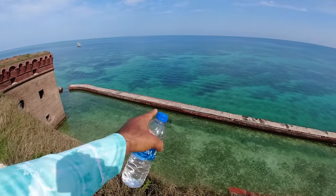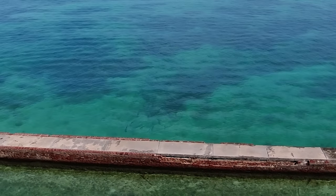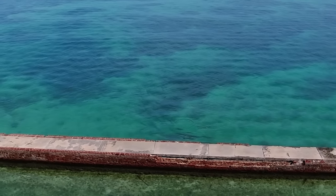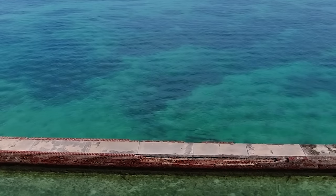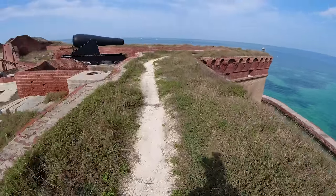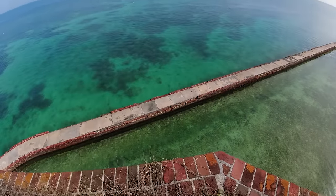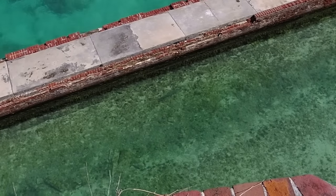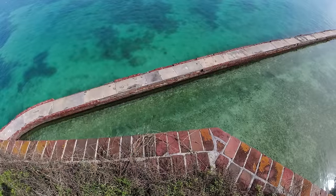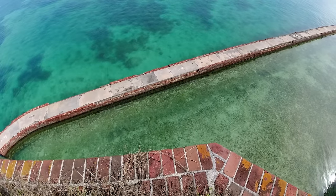Those fish right there, look. Wow, look at them right there. Looks like tarpons. It's a big group though. See this one right there. It looks like a giant barracuda. That one is like a 6-footer right there. A 6-footer barracuda. I've never seen one that big before.